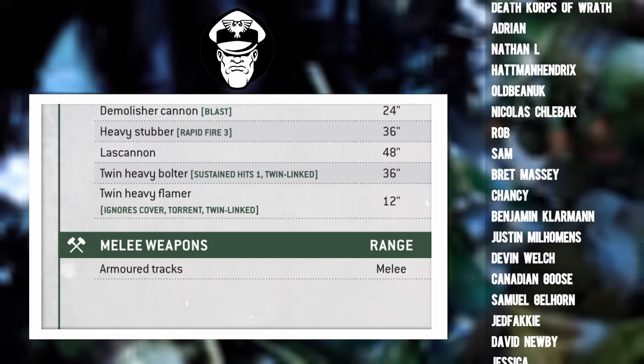So it's basically a giant melter cannon, and if you get it within half range, then you get the melter 6. It has D6 plus 3 attacks, which is really low. It's really, really low. Considering that's the same as what a Leman Russ can get with most of its weapon options, it seems kind of pathetic to have this on a super heavy.